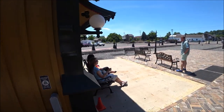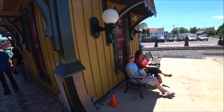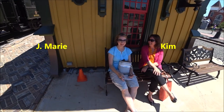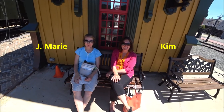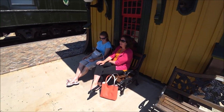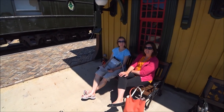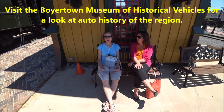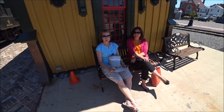There's benches all around, and look who we find. Marie Ballantyne. You found us. And Kim Ballantyne. Of course, Kim from New Hampshire, live free or die state. Exactly. And Marie from good old Fleetwood, Pennsylvania, where the original Fleetwood automobile was built before Cadillac and Fisher took it over.